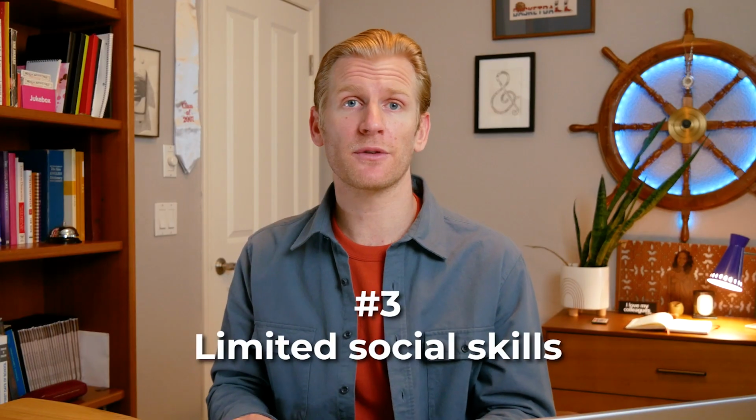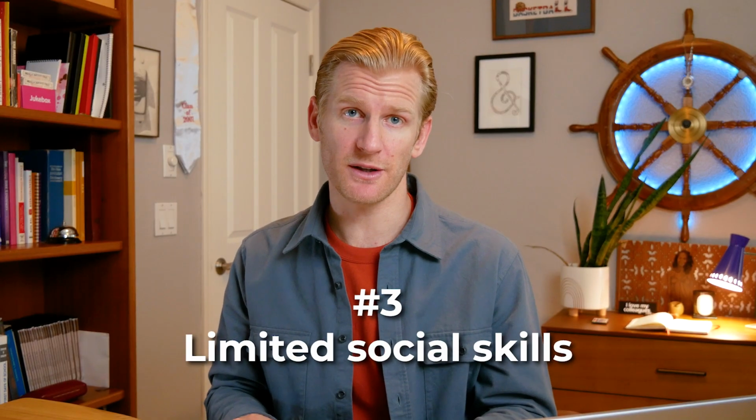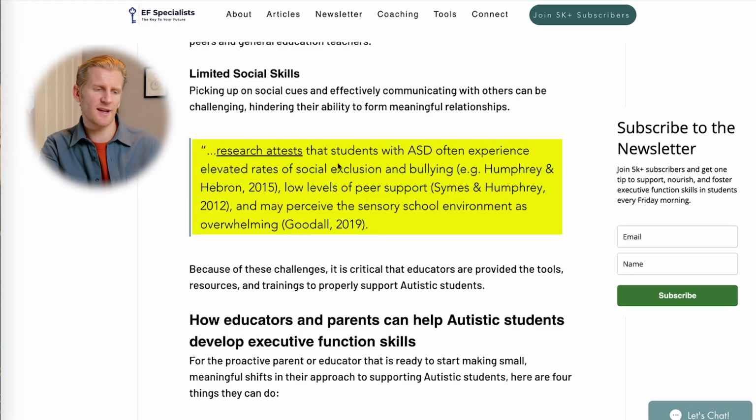Lastly, one of the biggest struggles for autistic students is limited social skills. Over here, we can see that research attests that students with ASD often experience elevated rates of social exclusion and bullying, low levels of peer support, and may perceive the sensory school environment as overwhelming.